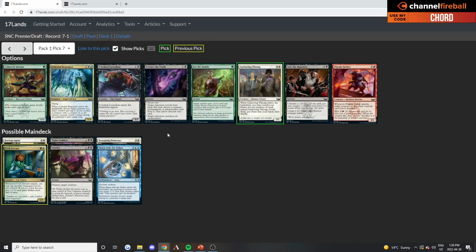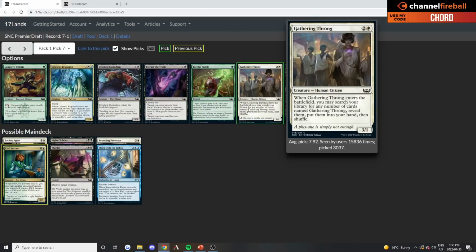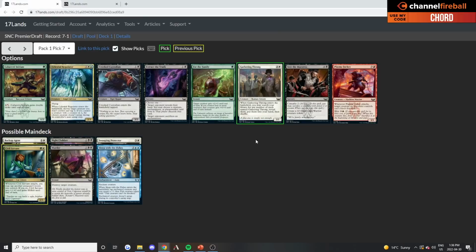You could take Regulator, I think, too. I think that's totally fine. I've been really impressed with Throng. Just getting 3 Throngs has felt really strong, as long as your opponent doesn't have Nightclubbers in their deck. That's kind of a nightmare. You spend all this mana for your 3/1 ult to die.